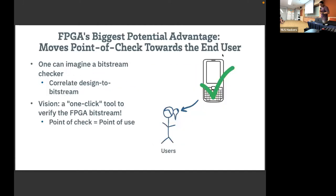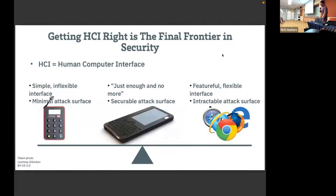It's pretty cool. But the biggest advantage at the end of the day is that we're, again, moving the point of check closer to the end user, right? So you can imagine at the end of the day, maybe if you don't want to compile it yourself, we can make a tool, because it's all open source, that correlates the bitstream you have to the source code. That tool doesn't exist today, but we have a lot of the primitives we need to write that. But now we're not looking at the factory guaranteeing the correctness. We're looking at users guaranteeing the correctness of their own CPUs.